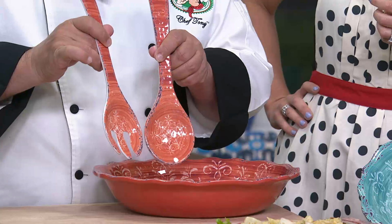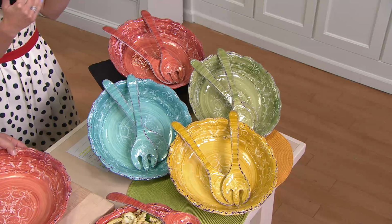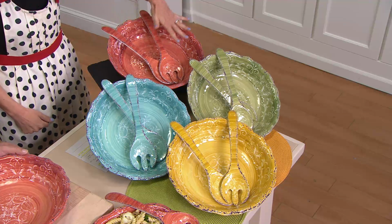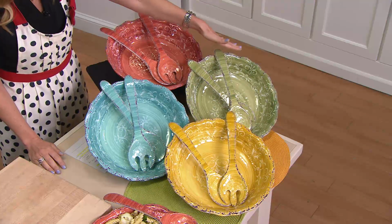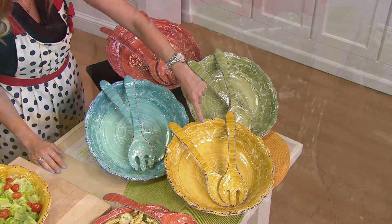All right, we've got a couple colors for you to choose from. Remember, this is customer top rated, so you can always go to QVC.com, read the reviews, because not only is this gorgeous, it holds a ton. So you're looking at this beautiful red color, kind of that rustic red, kind of muted, very nice. Then we have, oh, my favorite, this gorgeous blue. I love that blue. Then we have it in green, and we have it in gold. And Chef Tony mentioned, the gold, by the way, limited.